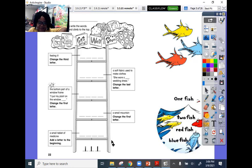And my last one, we're going to change the third letter in silk to what it means when you're feeling ill. What's that word when you don't feel good? Mom might have to take your temperature. All kinds of things have to happen. Write that in for number 5. Make sure you didn't skip any parts of your ladder.